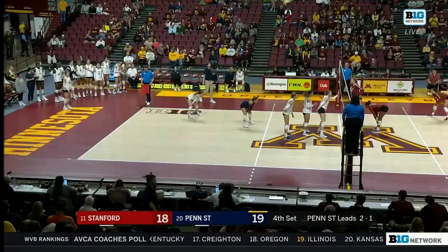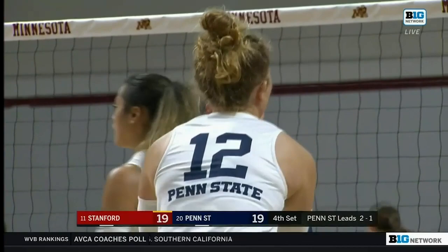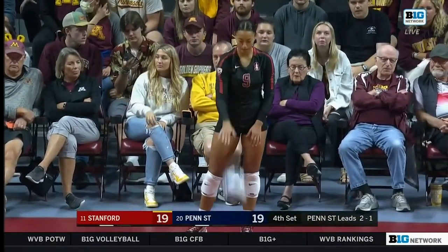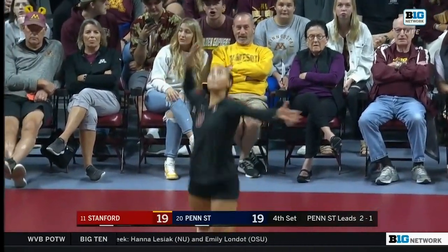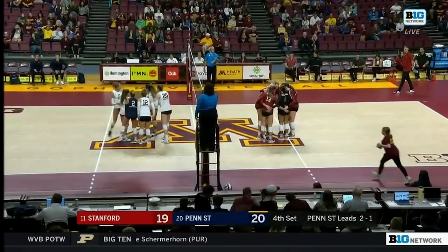Curson in to serve again, doing it from the left side. Tied at 12, 13, 16, 17, 18, 19. Ogilvy serving. Behind, a little spread, Holland for the kill. Holland getting up so quick on that ball, surprising those Stanford blockers with how quick she was able to get on top of it and how quick that set got to her.